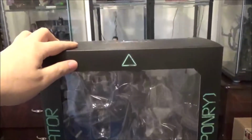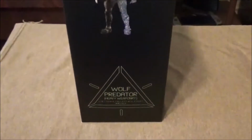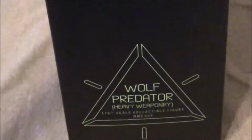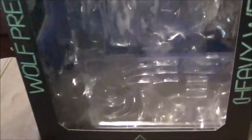And on the bottom, you get a smaller targeting reticle, and you get another one on the top. On the side, you get a cool image of the figure with some Photoshop done to it, like he's cloaking away or taking off the cloaking. Nothing on the top. On the bottom, again, you get the targeting reticle, Wolf Predator Heavy Weaponry 1/6 scale collectible figure, MMS 443. And the same thing on this side.